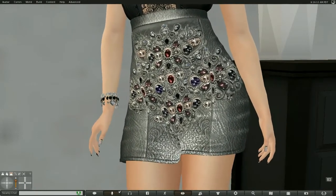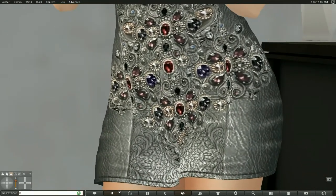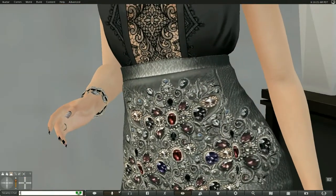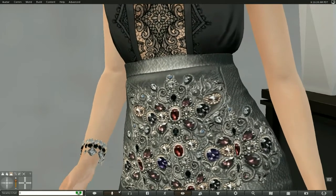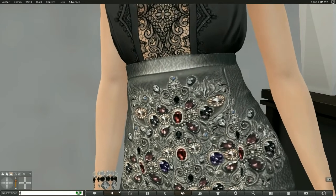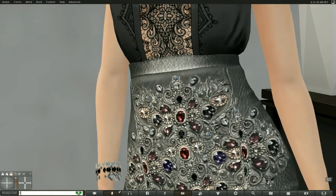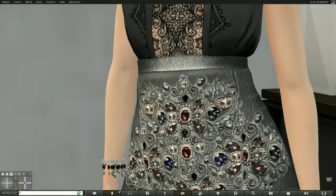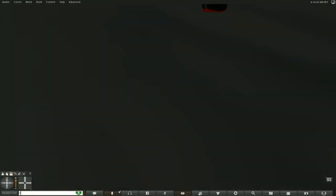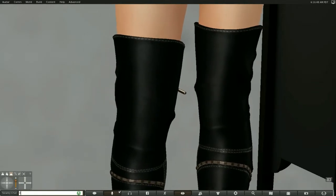The nails, which I'm going to try to get a close-up of, are also from Dansk. I'm going to hopefully cross my arms at some point with this AO, and you'll get a close look at those nails. But rather than waiting on that, I'm going to go down and give you a glimpse of these boots from Purple Moon. The materials, again, on this are absolutely stunning.